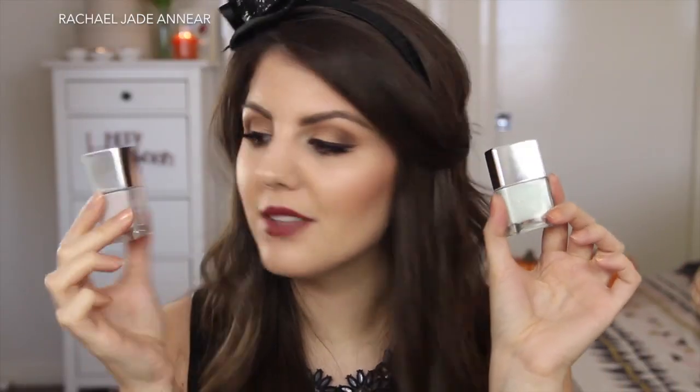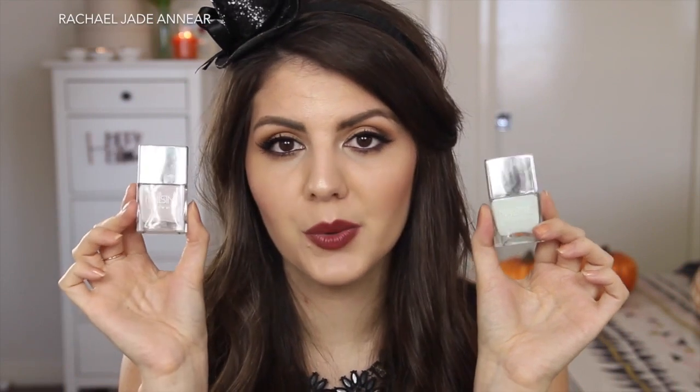My last beauty favourites come from Nails Inc. There are a couple of nail polishes from the new white collection. I have White Horse Street, which is a really pale, almost white shade, but it has a touch of purpley grey to it. And then I also have Swan Street, which again, as you can see, is really pale, but this one has a touch of aqua or teal to it.